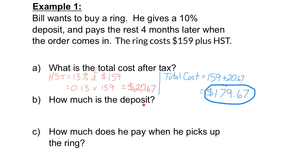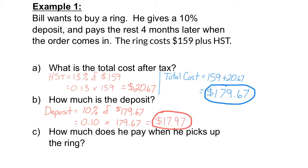How much is the deposit? Well, in the question it says he gives a 10% deposit. So the deposit is 10% of the total cost. So to calculate that, it's 0.10 times $179.67. And that ends up being $17.97.